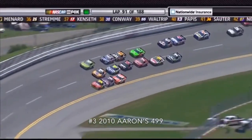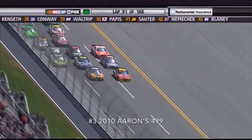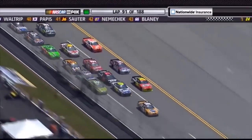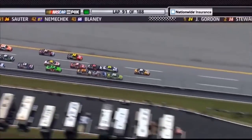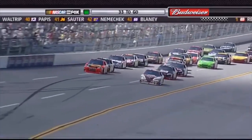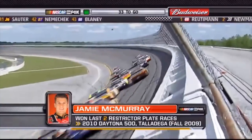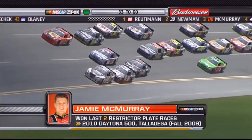At number 3 on this list, we have our final superspeedway race, the 2010 Aaron's 499. While the 2009 and 2011 finishes may be more legendary and famous, this race was crazy all the way through to the max. The tandem draft only had strengthened in this race, but the cars did not fully link up going all the way around the track, meaning that we did have a hybrid between pack and tandem racing.